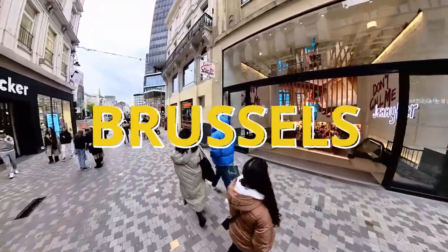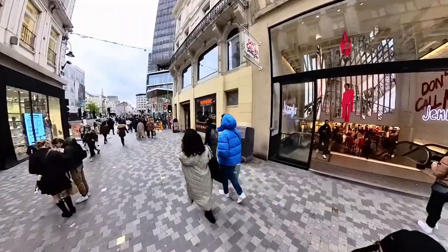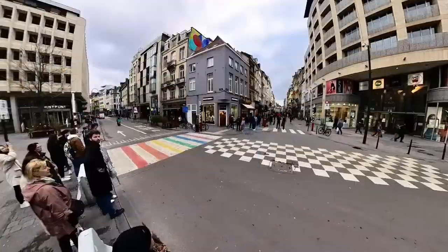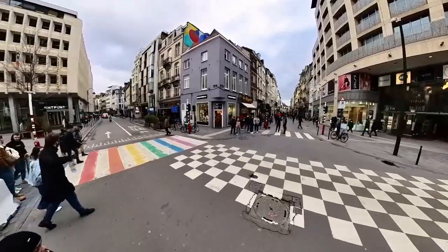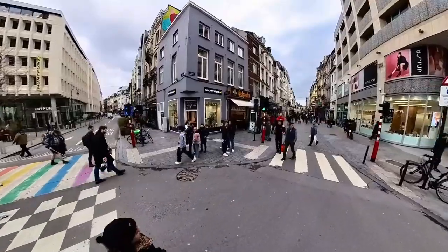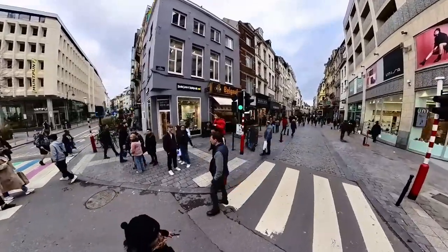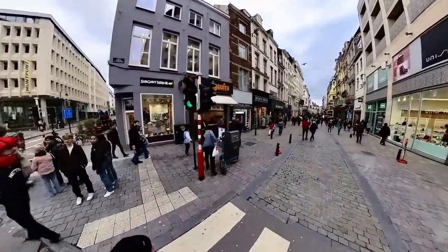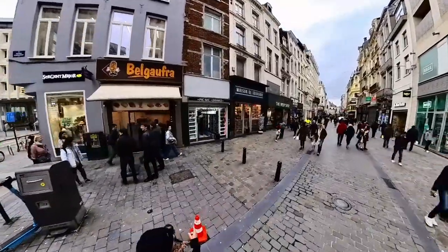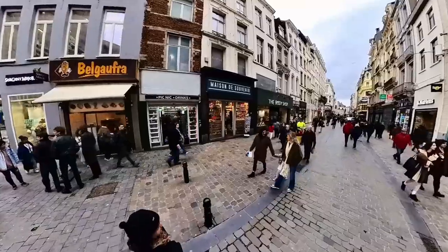Hello viewers, let's take a walk around the old part of Brussels, the capital of Belgium. It is presently a cosmopolitan city and is home to the European Parliament, the European Commission and the European Council. It is said to have been founded in the year 979. Like most European cities, it's an absolute pleasure to walk along the old part of the town.